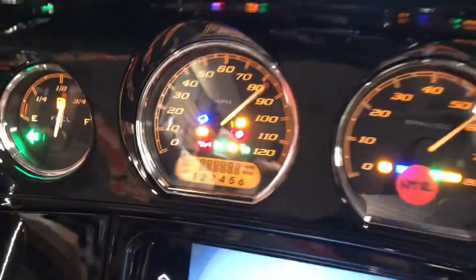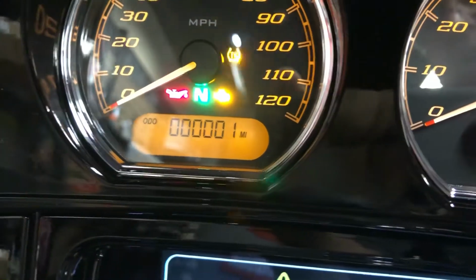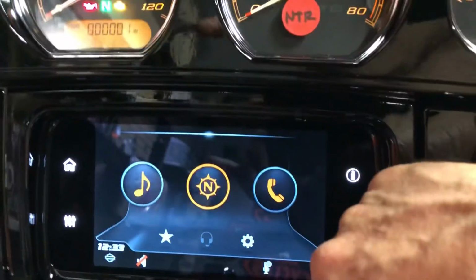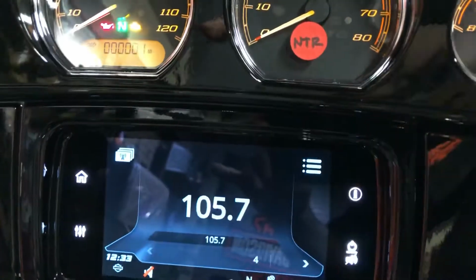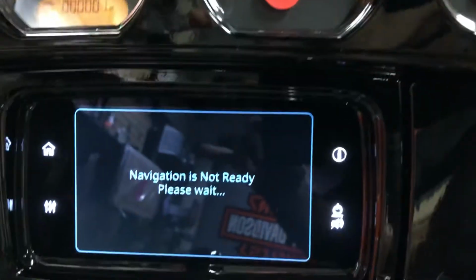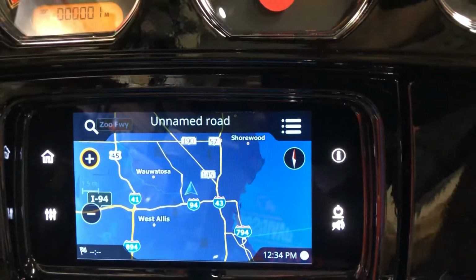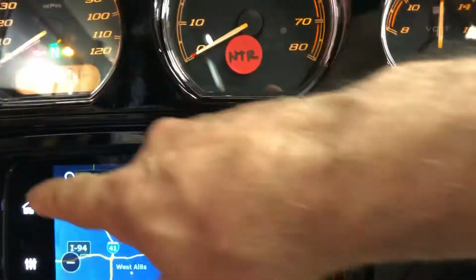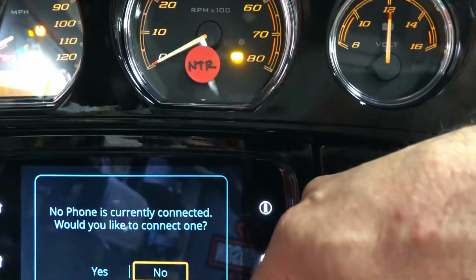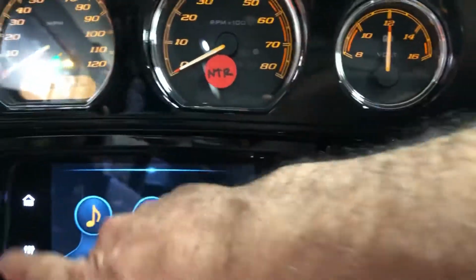We have the sum total, as it sits, of 1 factory mile on this Street Glide Special. Now this is a special. Infotainment starts here. We've got music, navigation, and Bluetooth capable. This can be upgraded with optional factory XM Sirius satellite radio, as well as a WIMS module, so you can have full functionality in Apple CarPlay with your phone. If that's important to you, we can do it at Harley-Davidson.